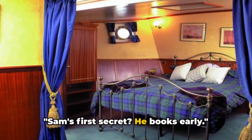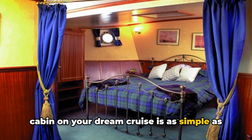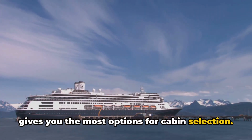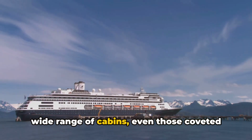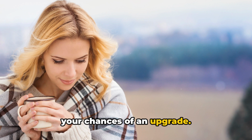Sam's first secret: he books early. You see, the key to securing the best cabin on your dream cruise is as simple as being an early bird. Booking your cruise as soon as possible gives you the most options for cabin selection. You'll have the luxury of picking from a wide range of cabins, even those coveted ones that sell out fast. The best part? It significantly boosts your chances of an upgrade.